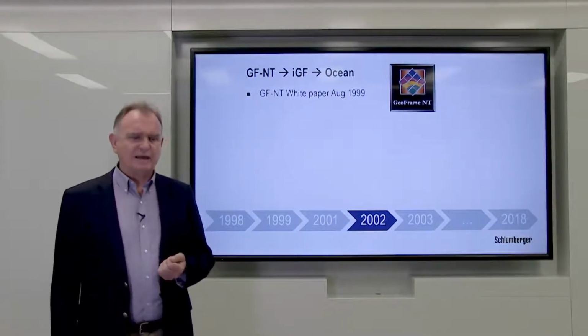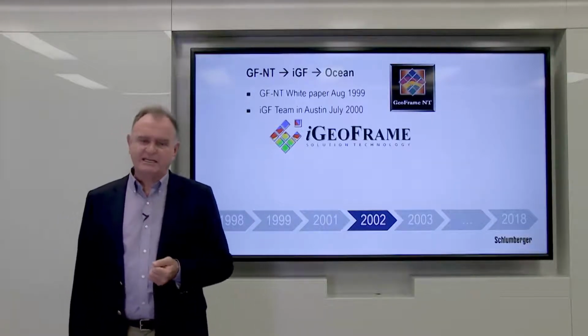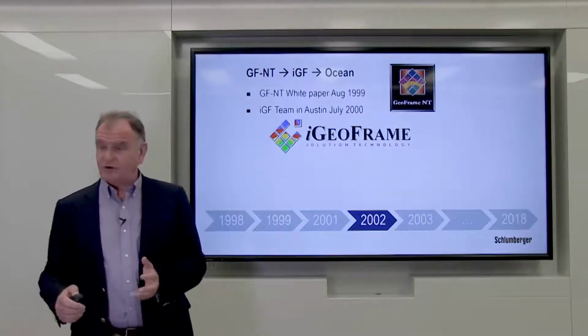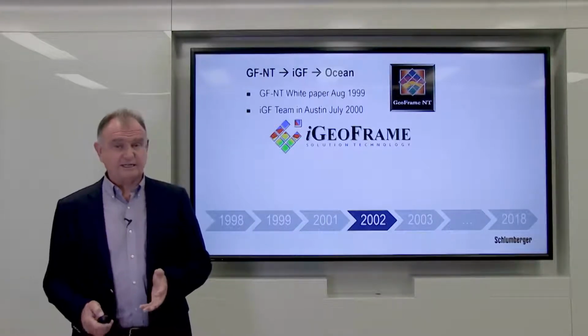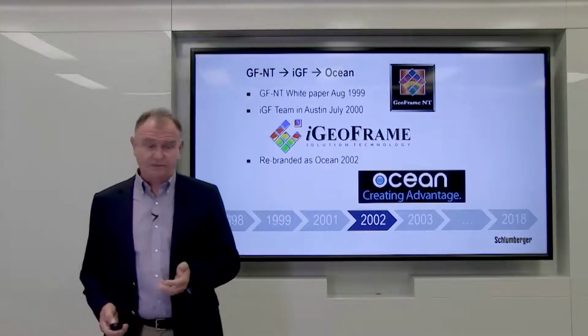So there was a white paper called Geoframe New Technology, which resulted in a team being set up in Austin to build a product which we called at the time iGeoframe, which is an idea of capturing all of the technology that we had in the Unix world in a single PC platform. So not that much different from the Petrel vision.